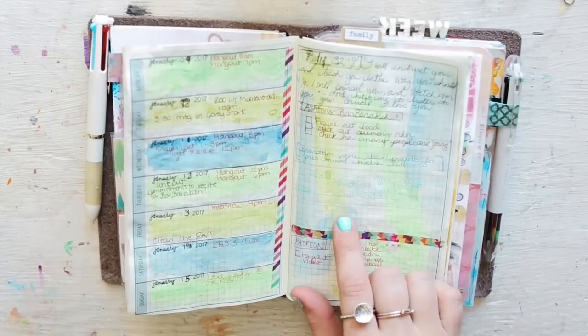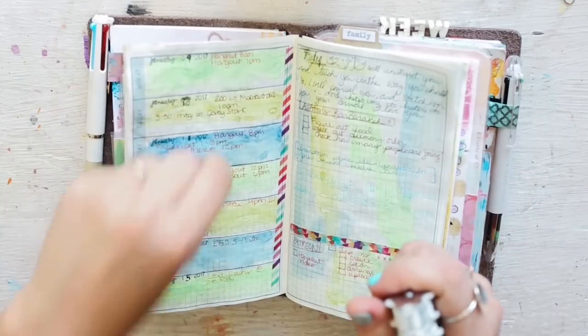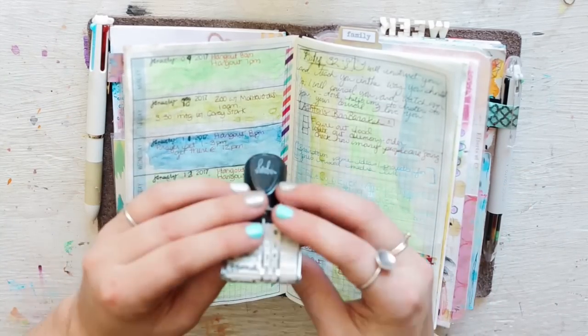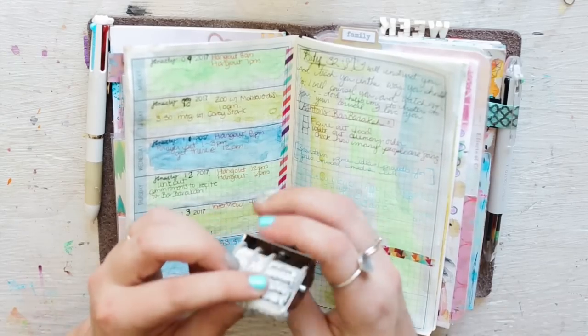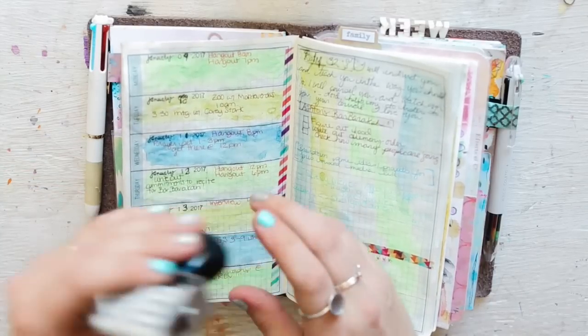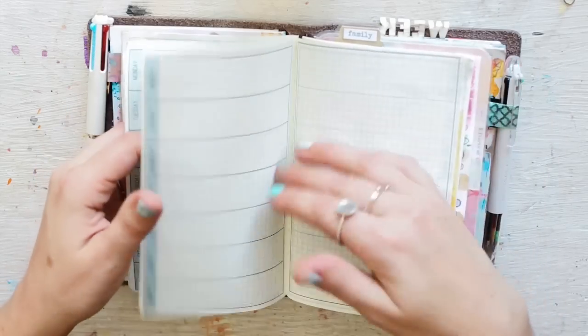And what I use to stamp the days, I can use a regular old date stamp, which I love those too. But this one I've been using is a Heidi Swap one. I think the Becky Higgins, I think she's got one kind of like this too, but it's got the cursive month and then the day on there. So there's that. So that's what I'm going to continue to do throughout the year.